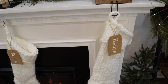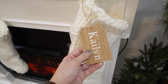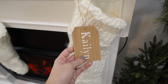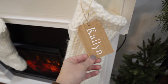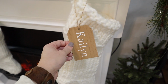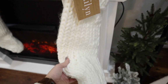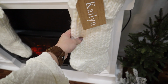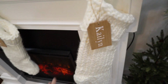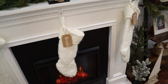I've got our stockings hung and I made these tags. The tags themselves are from Hobby Lobby. I've gotten tons of questions on that, but they came in a huge pack. And then I just made the stickers with my Cricut Joy machine. It's a little bit smaller of a machine, but it works great for things like this. The stockings themselves were from Hobby Lobby and I love that knitted material. They were, I think, $14.99 and then half off, so really affordable. So I've got Taylor, Brooks, and mine here.